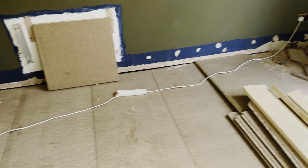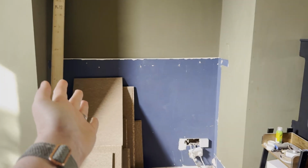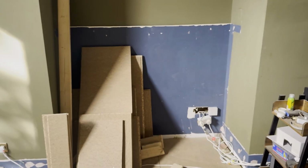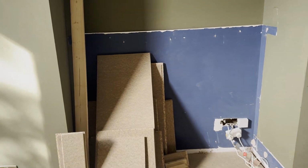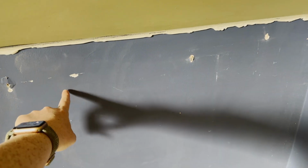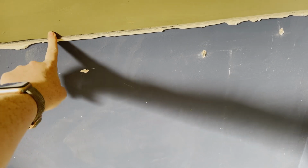Isn't it great? We have a nice new level floor now. Yay! And where the fireplace was is now gone. Ignore that mess of cables. Look at it. I hadn't realised, but not only do we have the two sides, there was actually a bit of plywood attached to the back here. So we got another about 5mm back on this wall too.